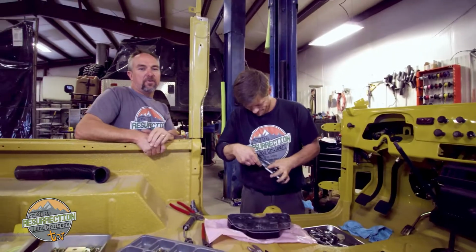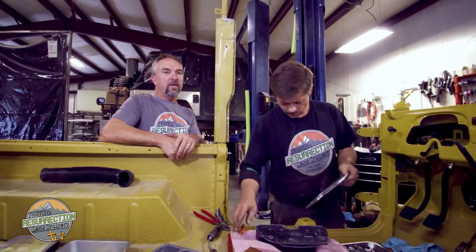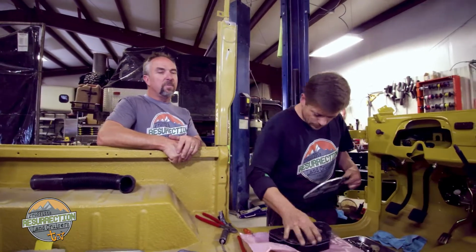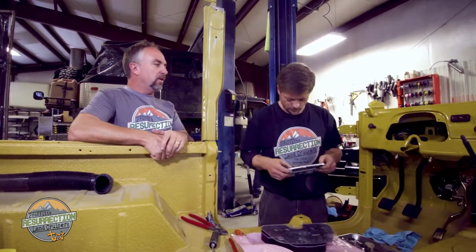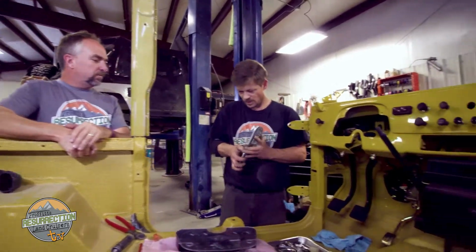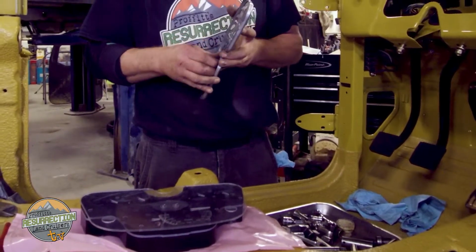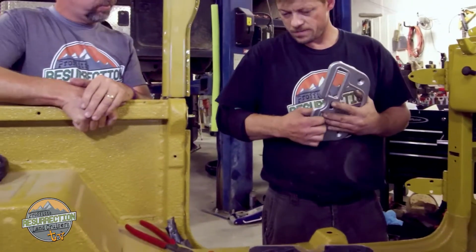Even though a lot of the Land Cruisers that we're restoring are getting closer and closer to stock because that's where the market's taking the value of Land Cruisers, we still do some cool custom things here and there on almost every build, and this one's no exception. Mark, what are you working on? I'm getting ready, prepping to install the Dakota Digital gauges, the cine units and all that go with them.